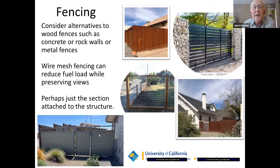But you can also do the same thing by just simply having this last section, or if it's a gate, have that gate be a hardy board or a metal gate. And that would break up the continuity of the wooden fence adjacent to the structure.